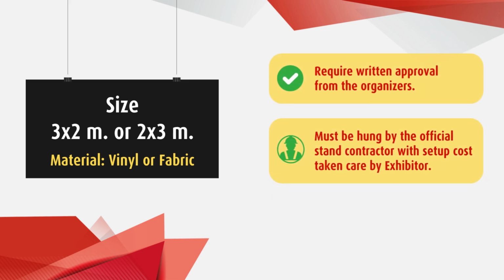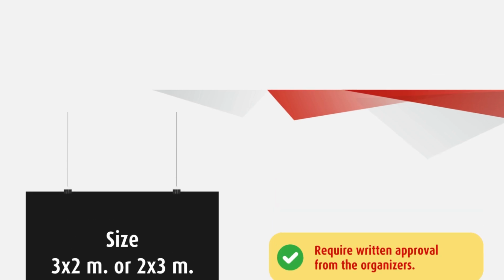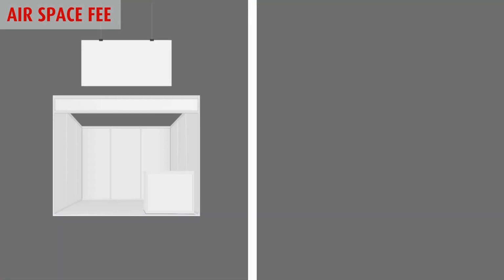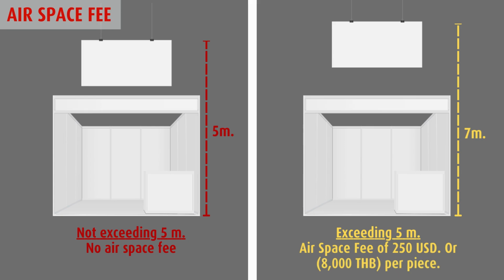The banner must be hung by the official stand contractor with setup costs taken care by exhibitor. And you are allowed to do only one hanging banner per booth. Kindly note that the on-site request is not accepted. The banner must be hung only from rigging points within your own stand area. An airspace fee or advertising fee of $250 USD or 800 Thai baht per piece will be charged for the banner that hung higher than 5 meters up to 7 meters.